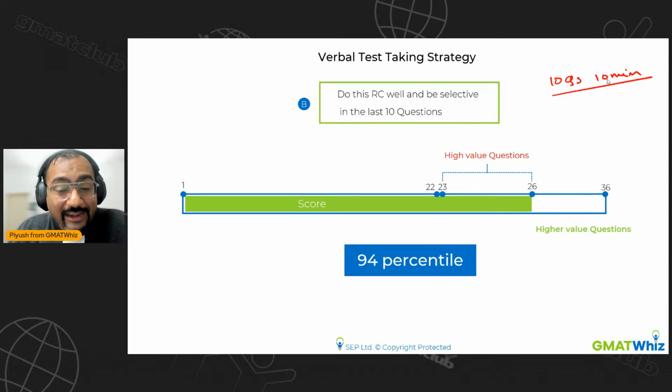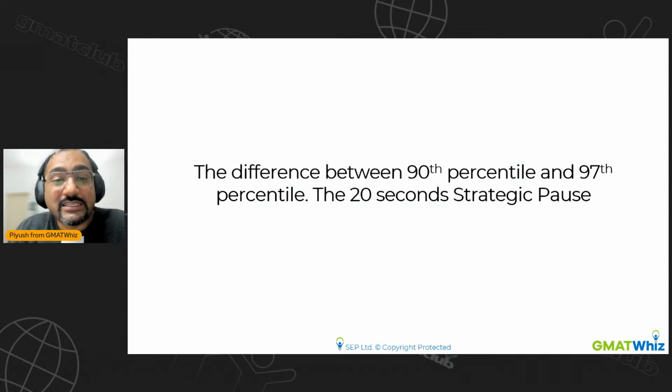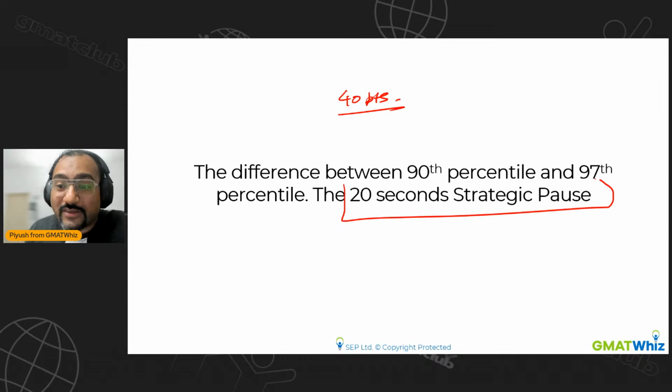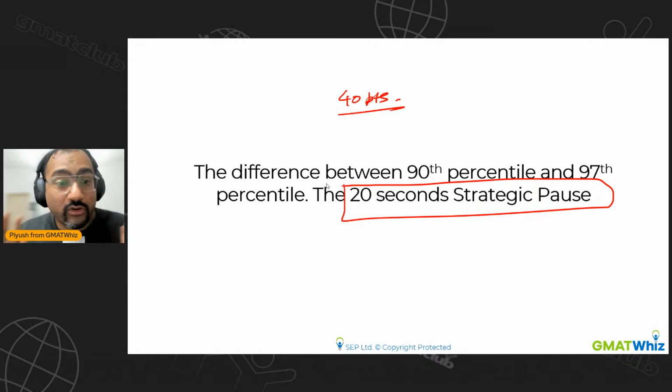Imagine that. And honestly, what was the game changer between the 90th percentile and 97th percentile score? Because if my verbal had been at 80th percentile instead of 94th percentile, my overall score would have been stuck at a 90th percentile instead of ending up scoring a 97th percentile. The only difference between these 2 scores was that 20-second strategic pause. And I was able to get 40 points higher because of just pausing for those 20 seconds and taking the right decision. A lot of you don't do that.